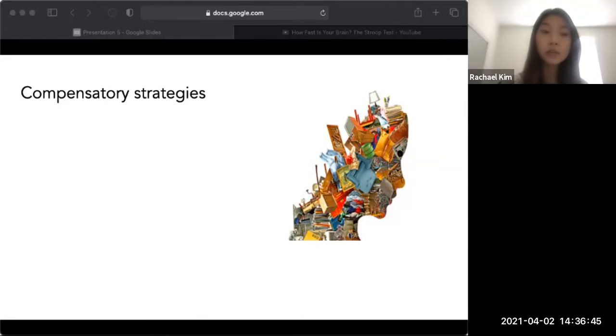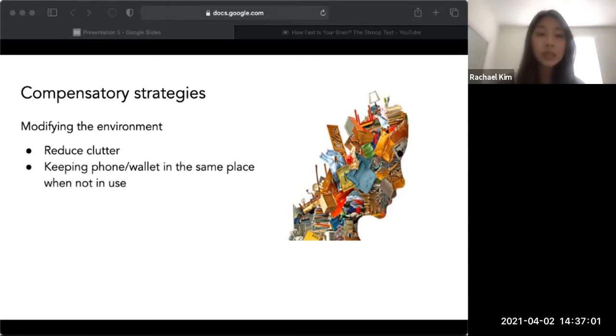So one of the things that we can do is to modify the environment. Reducing clutter helps us feel less overwhelmed and be more organized so that we are able to locate our items more easily. Also, keeping your phone, wallet, keys, and things that you use on a daily basis in the same place allows you to have one less thing to worry about and remember. Also, when you're doing an important task, minimizing background distractions allows you to focus better on the task at hand.